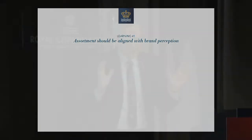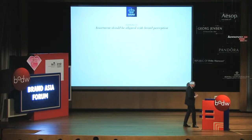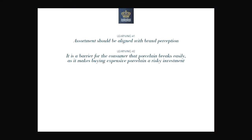Then we focused on some learnings that we picked up due to both research and just listening to consumers in general. And this is very basic and very logical. You need to bring your assortment in line with how you want to be seen by the consumer, or how the consumer is looking at you or seeing you. That's one thing. The other thing that we know for sure is that a barrier for the consumer buying our porcelain, because we are 5, 6, 7 times cheaper than some of our cheap competitors, is that when you pay a premium, you're also running a risk because it might break.